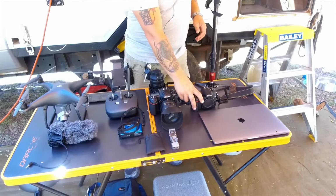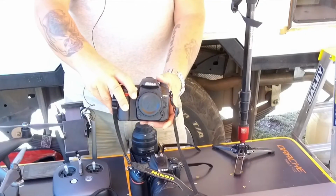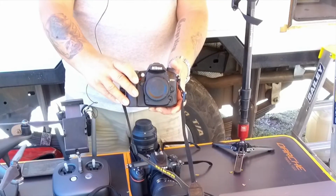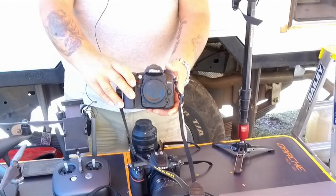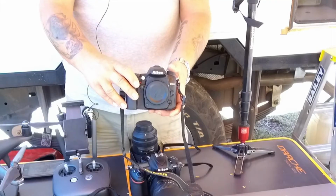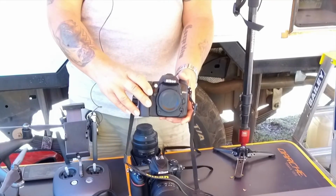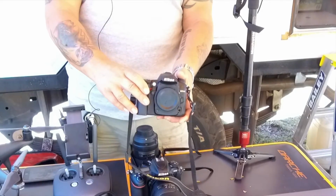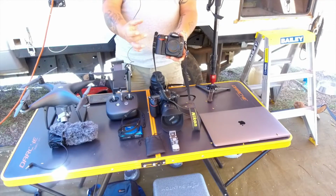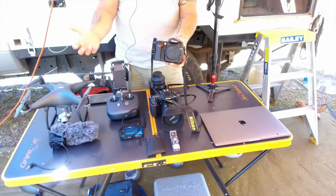Next up is this camera. It's an SLR camera. I've had this camera I think about 7 or 8 years. I got it when it first came out. It's the Nikon D7000. It's an SLR. It's an APS-C format SLR, which means it's got a crop sensor. And all that basically means is it has a slightly smaller sensor than the professional end full frame cameras.